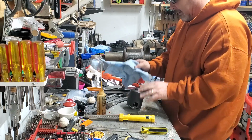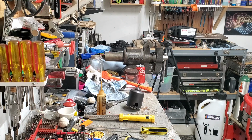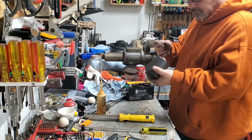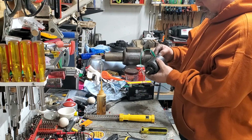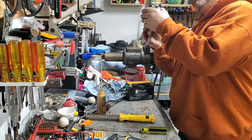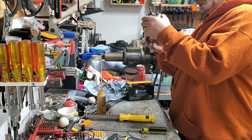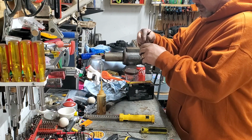Throw some power on her. Speaking of that, I gotta charge up my jump pack that failed me when I was doing that alternator. Just real stout.